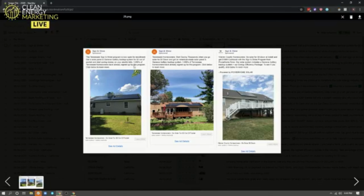Thousands of Tennessee homeowners. You'll see a lot of ads that say thousands of homeowners, basically making it like you want to be part of the in crowd. It makes you feel like, once again, you're missing out. $0 down, nothing really special there, but start saving thousands. Once again, $1,800 cash back over here on this one.